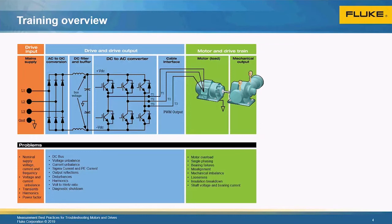So if you look at the slide that we're on right now, we have this training overview piece, and this is really an idea of looking at the entire drivetrain: from the input of the drive, to the DC link, to the output of the drive, what's called the PWM signal, looking all the way down that cable and going right into the electrical connection inside of my motor, making measurements there, and then considering the mechanical load that's out there as well, because all this is going to have an impact. So there are lots and lots of issues and ideas here in terms of where to start.